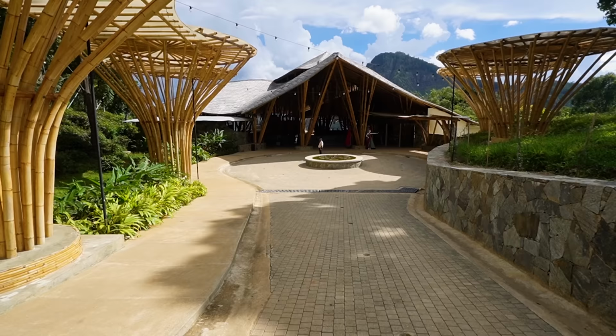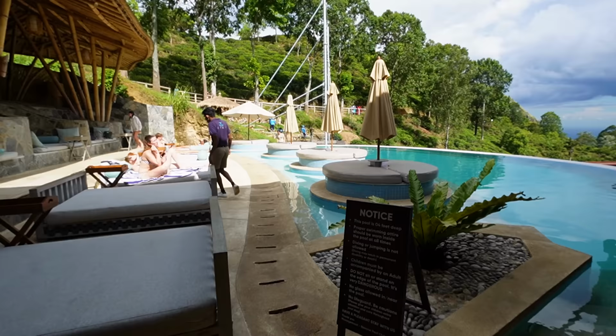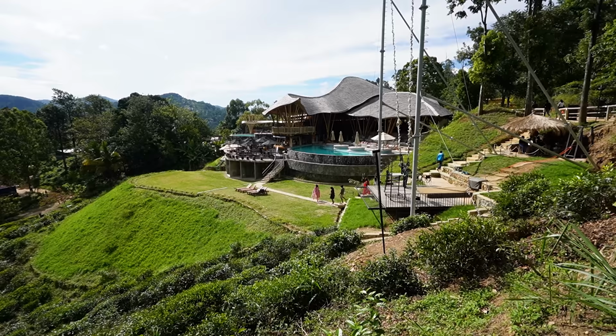But at the beginning of the trail, they've built this monstrosity, this huge bamboo beach club with pool and swim up bar and DJ, pizza oven, happy hours and everything. It's incredible, it's huge. And they're blasting music, as you can hear. So that's at the beginning of the trail now. So what we've decided to do is go do the hike now.